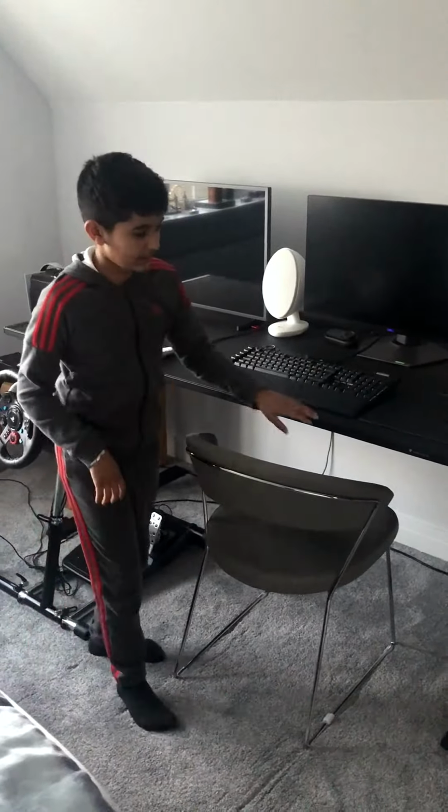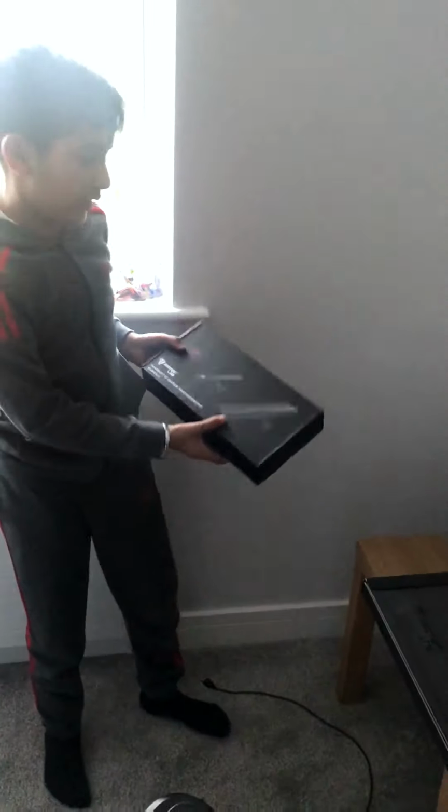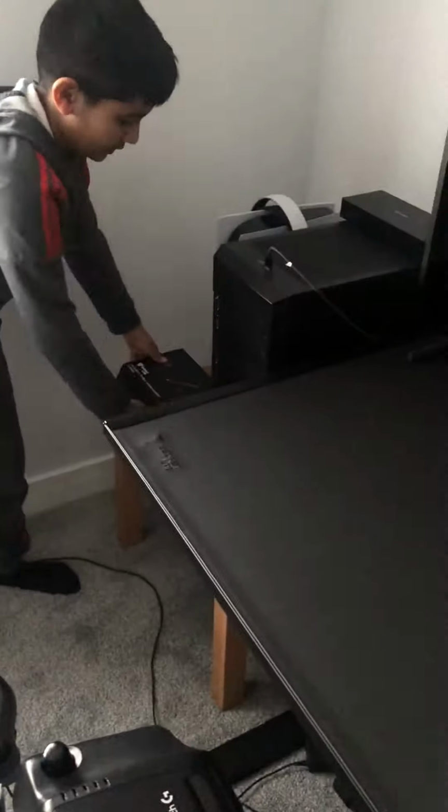The next good thing is this anchor block. It helps me keep the wire nice and neat in the same place. It's all in this box here, all the accessories. They're really nice because they're all metal. Well, not metal, but they're all magnetic.